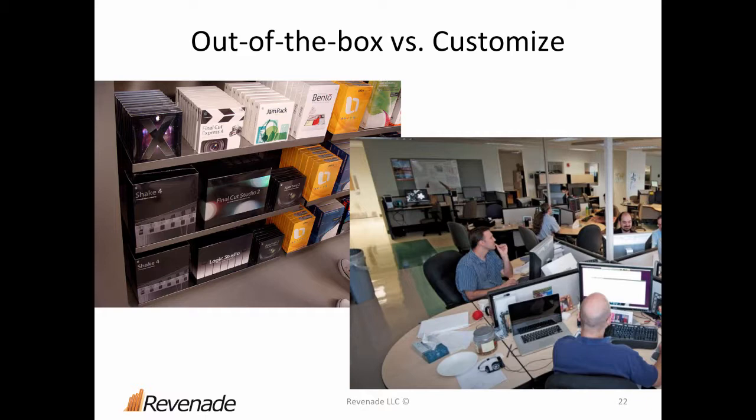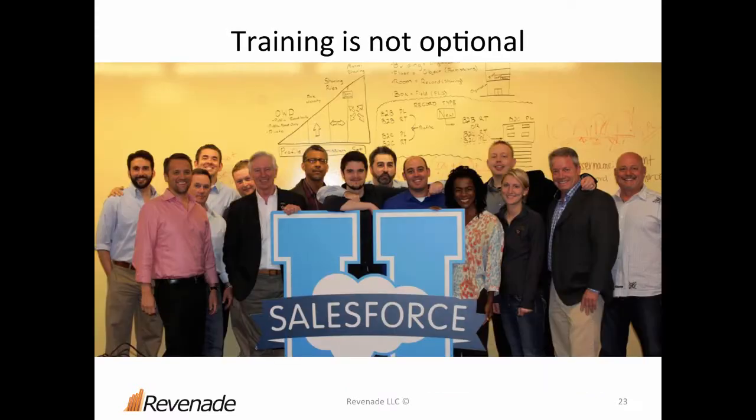Now, if you have very, very specific business needs, of course you're going to need to customize that solution. But just keep in mind that when you customize, the price of the implementation goes up, and it also affects your price not just from the implementation, but also in terms of the upgrade, because chances are those customizations will not translate into the new version of the software.